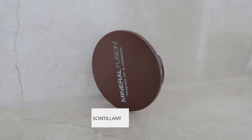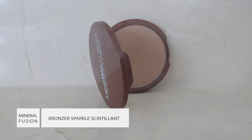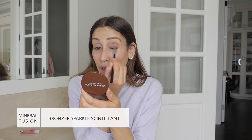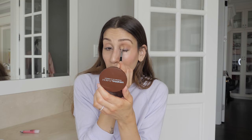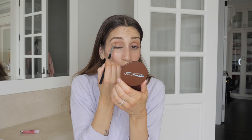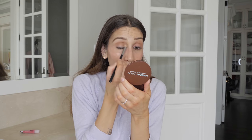Okay, so now what I do is I take a bronzer, and this is the one that I use. It's by Mineral Fusion. It's called Sparkle Scintillant. And I just put some bronzer in my crease, and this just adds some depth to my eyes. And it just looks very natural. I don't wear eyeshadow in most of my videos unless I have the extra time to go in and create the smoky eyeshadow. But 90% of the time, this is what I do, and it literally takes me 2 seconds.